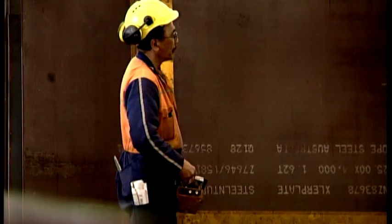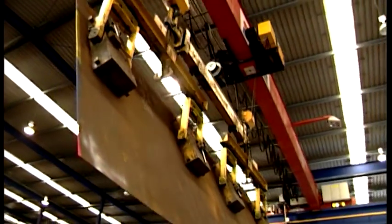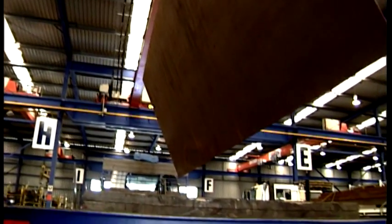Thick flat steel is referred to as plate. We're going to look at some very thick plate also being cut for export. But first, let's meet John Leary, Production Manager Plate at Fletcher Easy Steel.